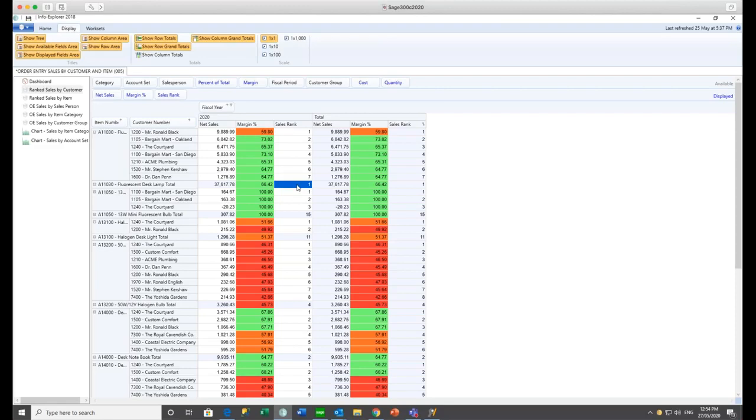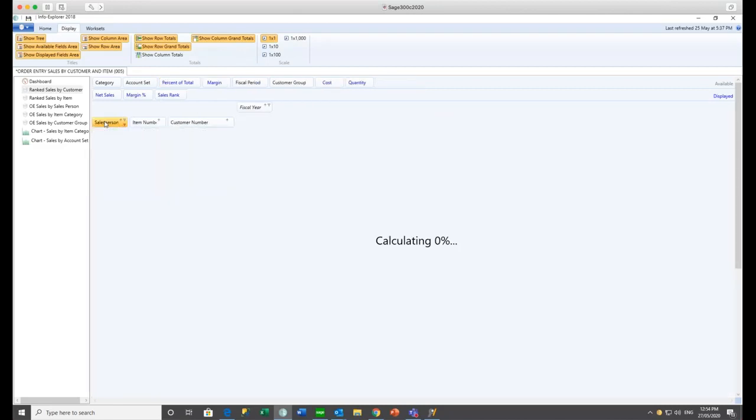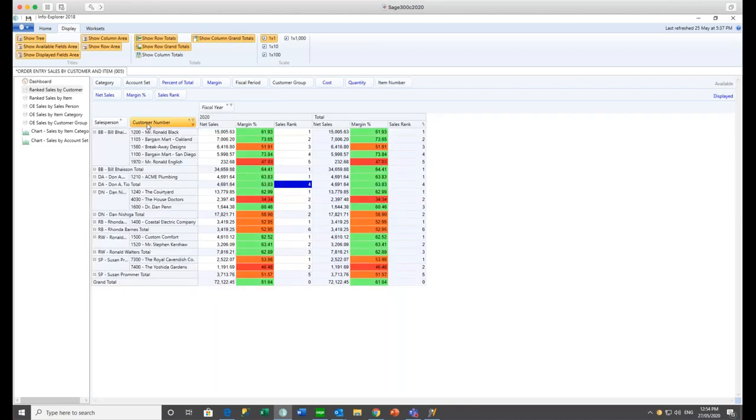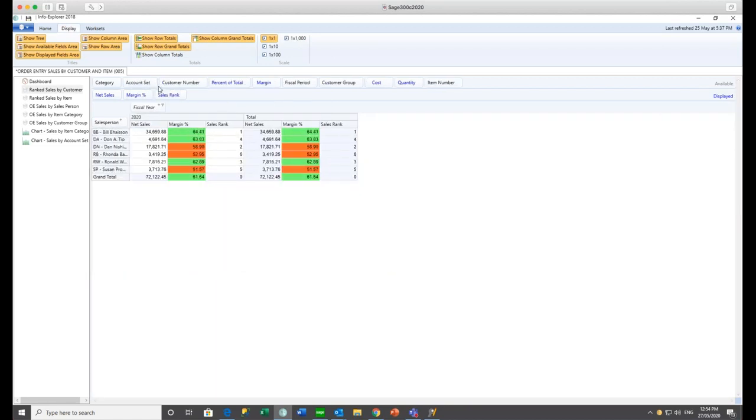So we're now seeing item by customer, and if I was interested in sales rep, I could pop sales rep here. So it's now grouped by sales rep, or customer and then sales rep, depending how you want to see that information. And now I'm seeing the same information, but summarized up by salesperson.